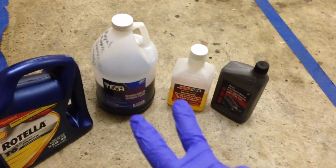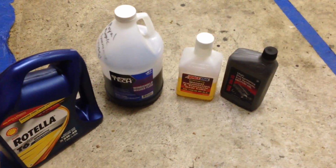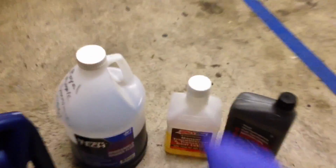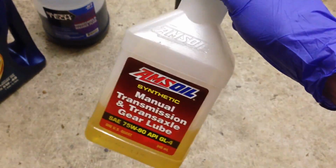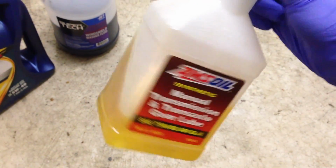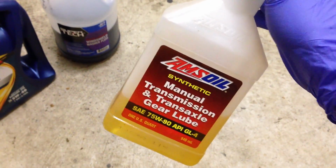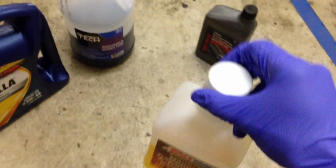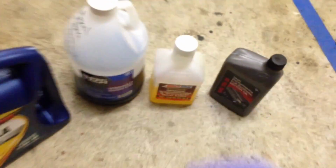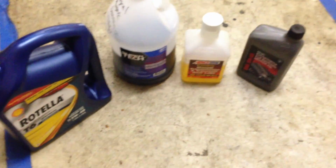Now, transmission and differential. For the differential, year-round, I run 75/90, either GL4 or GL5, and I usually use AMSOIL. Or I will probably try Redline MTL. Right now, in my transmission, I just put in AMSOIL 75/90, and this is the fluid I use during the summer. It is on the thicker side, and it shifts well, suitable for high temperatures.